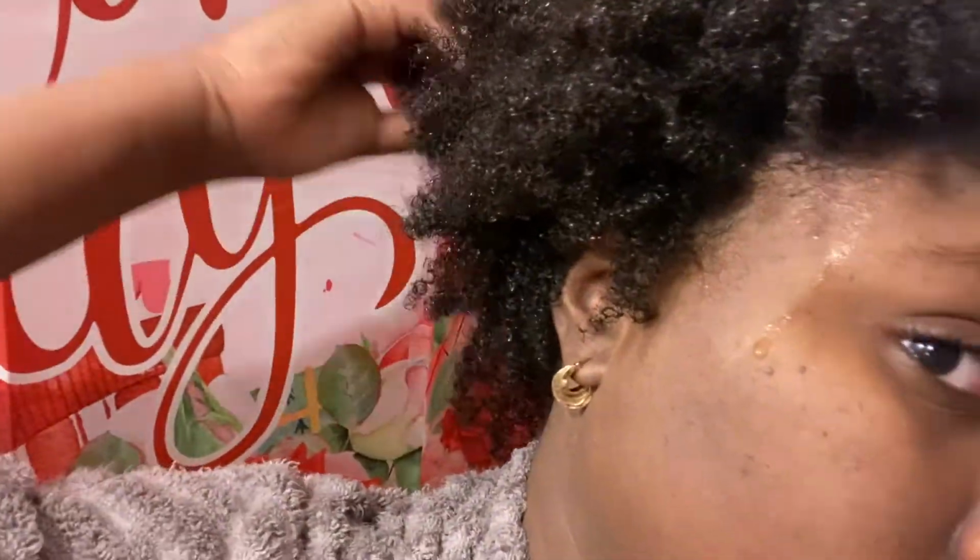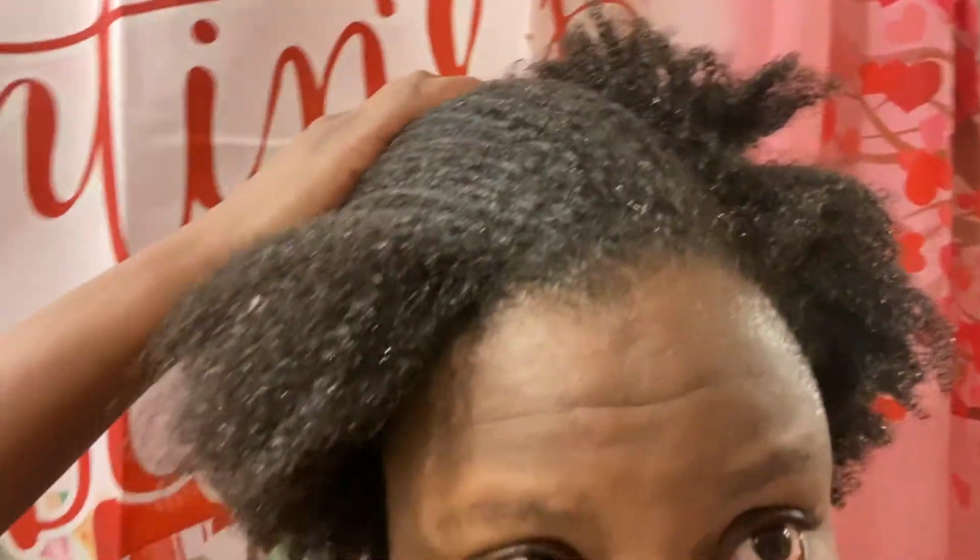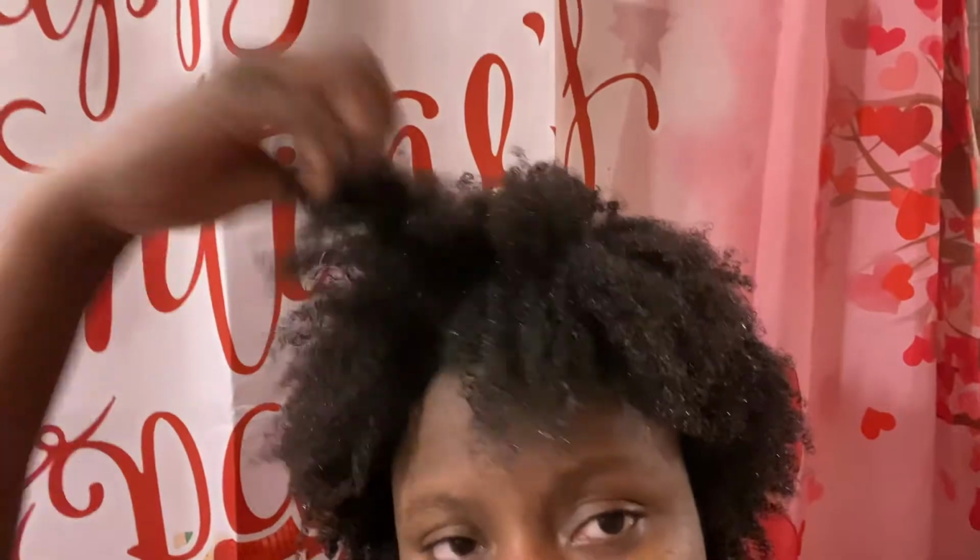So yeah, this was my hair after the wash. It was curly, it was clean. It did clean my hair though, I ain't gonna lie, and it made my hair smell really good. But my problem is still that moisture. It wasn't there. Like, where is the moisture? Where it at? That was my main problem with this shampoo line. So yeah, my hair was pretty nice, pretty clean, and I really liked it.